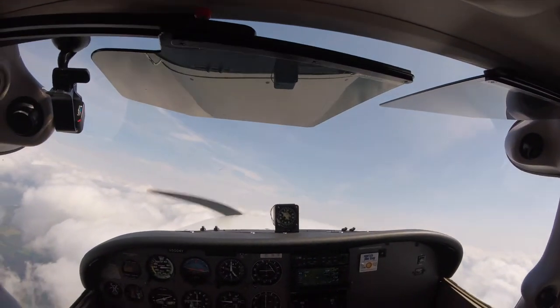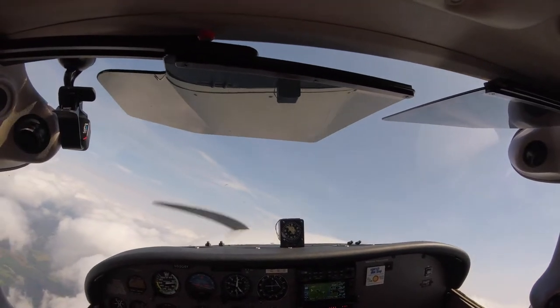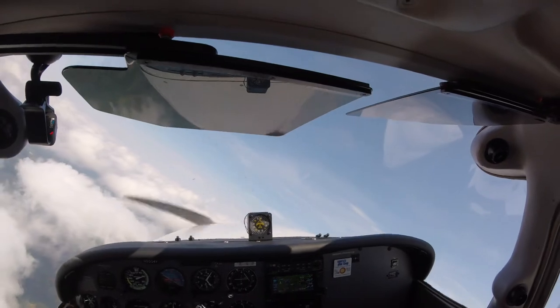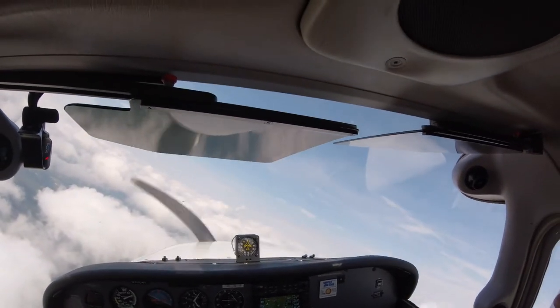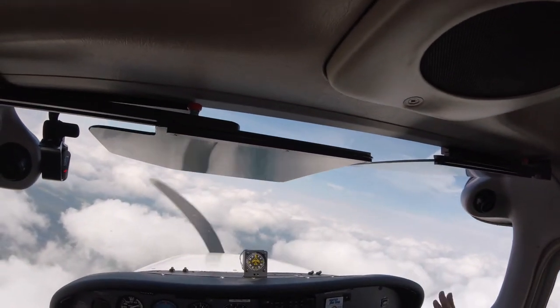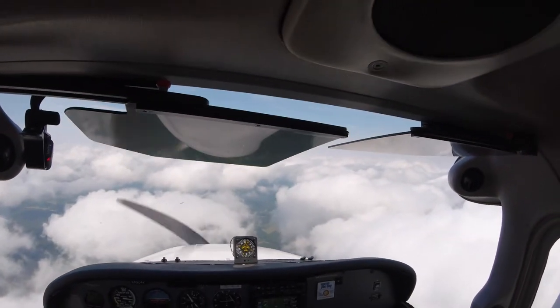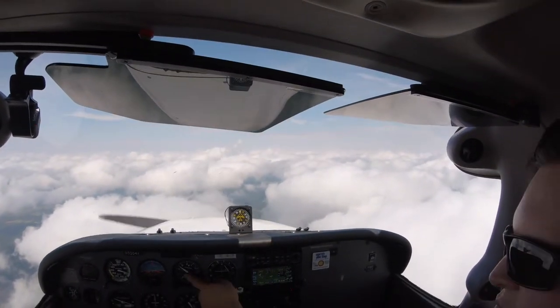We'll do it like we're going to the left. Okay. Yep, there's the danger situation. So power idle. Opposite rudder. Yep, ailerons neutral. And yoke forward. There we go. So we're out of that situation now. Okay. Alright, cool. Let's climb up back to 4,000 feet.